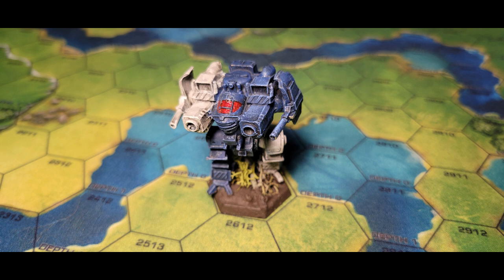The FNR-5X. This variant makes use of a pair of massive experimental improved heavy Gauss rifles and removes the pulse laser to provide 6 tons of ammunition for the 2 guns. The ER medium lasers are left untouched. These models were used by the Sky Guards during the Coalition attack on Terra.